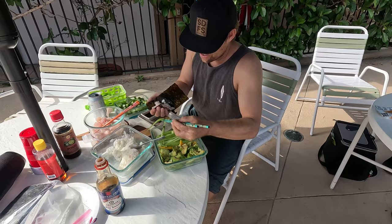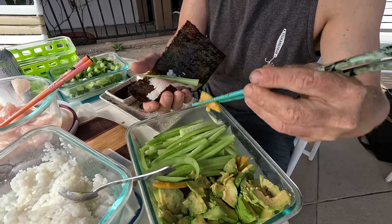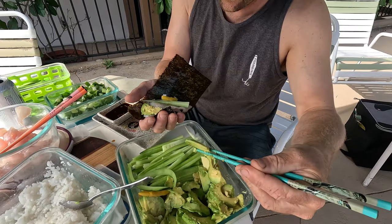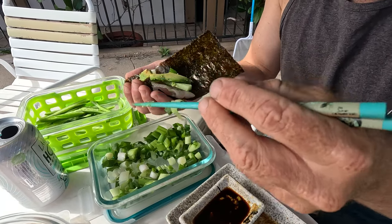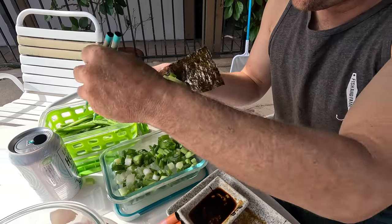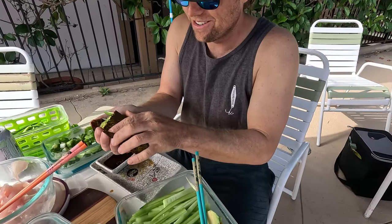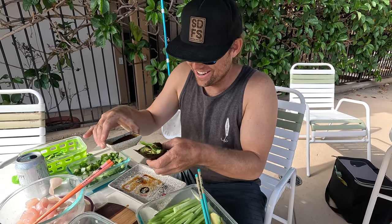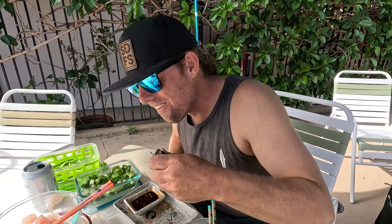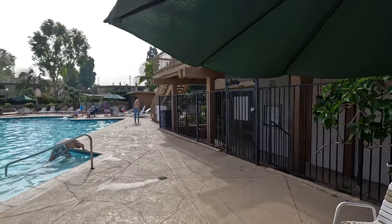I'm gonna do one cucumber here. One mango. Get some avocado. Green onion. This is supreme. Supreme hand roll. Jalapeno. Okay. Lefty style, twist it up. Right here, like that, get the cone. A little soy sauce and wasabi. Drizzle on it, and you crush it. Boom. That's how we're doing it, San Diego living.